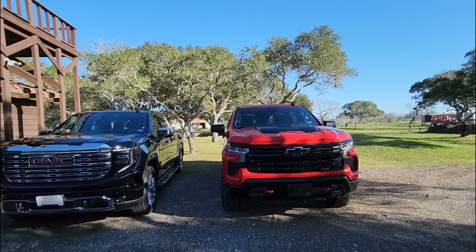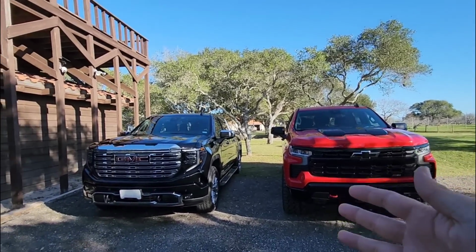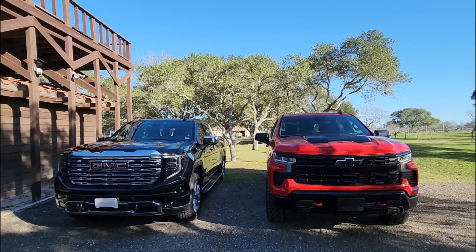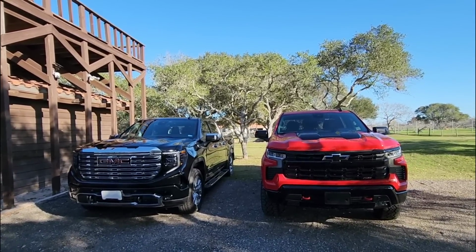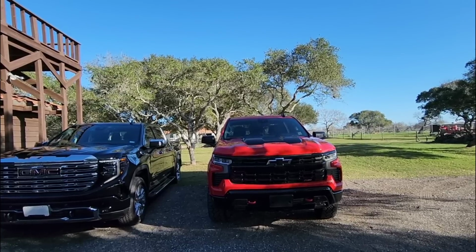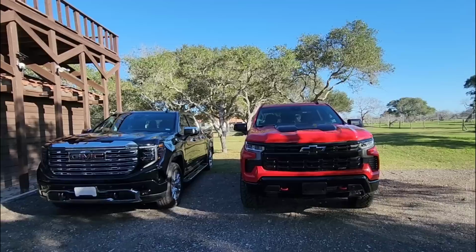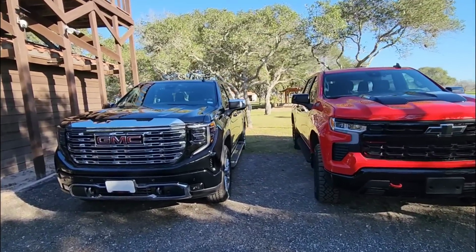So if you do want that more aggressive, bolder look, the Chevy's going to deliver that, whereas the GMC is going to be more of that person who's going to replace a luxury SUV with a pickup truck type of thing. And in my opinion, even though the GMC, I agree, does look more traditional like a truck, the Chevy seems to look more bold. And I think that's kind of what you were saying too, right? Yeah, I agree.